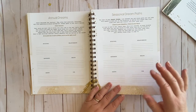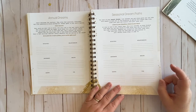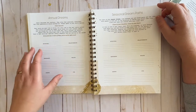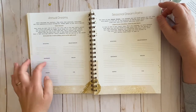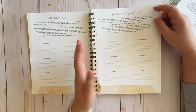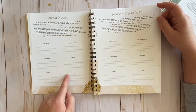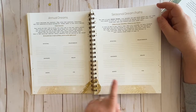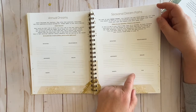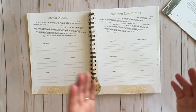And it says choose one dream and list 3 different paths that you would like to try to take this season. So from your annual dreams page, you will take one dream from each location and put it here. And then you would write down 3 different paths that you would take in order to get to that. So if you wanted to take a trip for your fun, then you would write down 3 ways that you would make yourself take that trip. Like, first you would research where you would want to go, then you would schedule it, and then you would write a packing list, for an example.